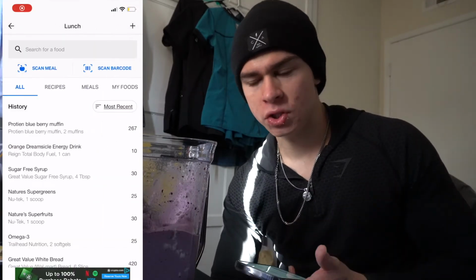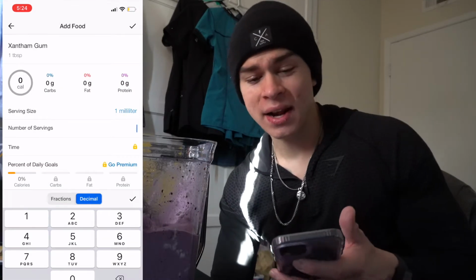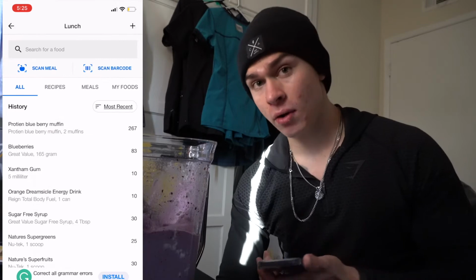Pretty simple when it comes to logging this into Myfitnesspal. I just scanned each individual ingredient, how much I put in there, and just blended it all together. Total calories for the entire day is 1,340 so far. 119 grams of protein, 169 grams of carbs, 19 grams of fiber, and 16 grams of fat.